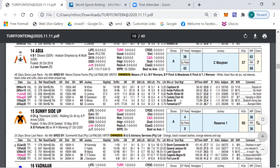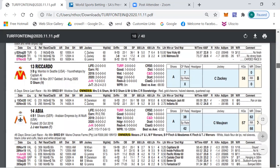And although five lengths behind last time out, it was bumped at the 800 meters. So it looks like this horse gets bumped around a little bit. So maybe today if we don't get bumped, it might do the business. And number 14, Abia, definitely inclusion in your bets.